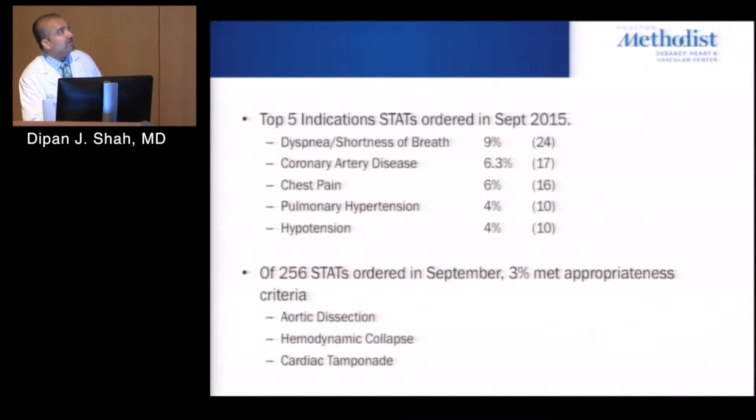Now, what are the top 5 indications for stat echoes? Dyspnea, or shortness of breath, coronary artery disease, chest pain, pulmonary hypertension, and hypotension. And of 256 stats that were ordered in September, only 3% met appropriateness criteria. Because really the only appropriate indications for stat echo are if there's concern for aortic dissection, if there's hemodynamic collapse of the patient, so in other words, the patient has all of a sudden become unstable, or if the patient is in cardiac tamponade.